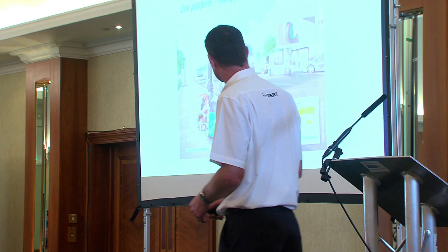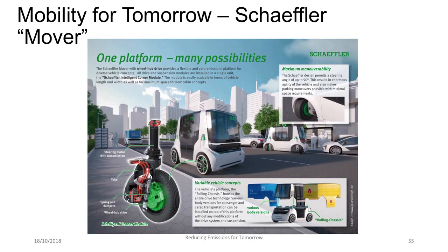Moving on from that, so we're talking e-wheel drive. Yes, this concept seems quite nice. What can we do there? We're actually now making modules, okay? Corner modules. So the way we see it going, we've got some of these in development. Actually, some of these are being driven around. We are using these as what we're calling the Schaeffler mover. So it is basically a platform.